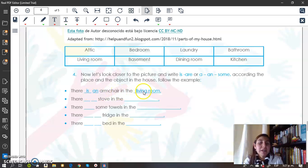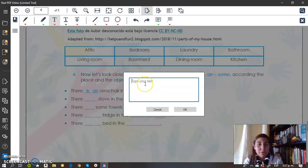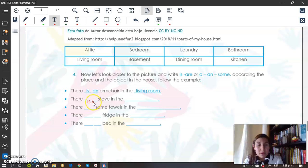This is an armchair in the living room. There is, for example, there is a stove in the kitchen.